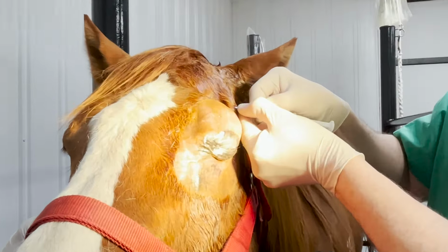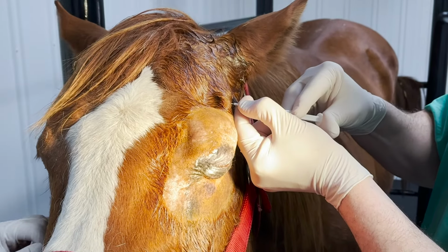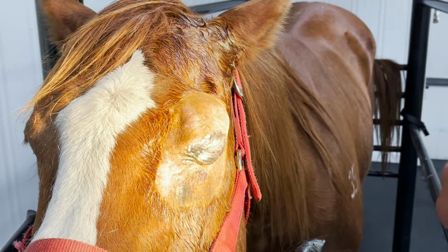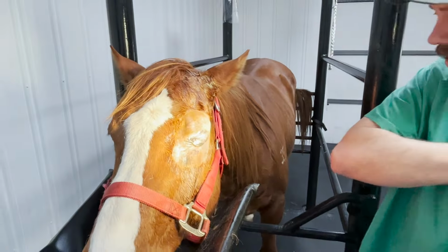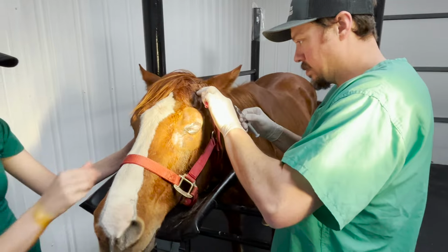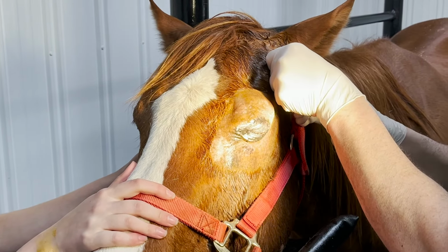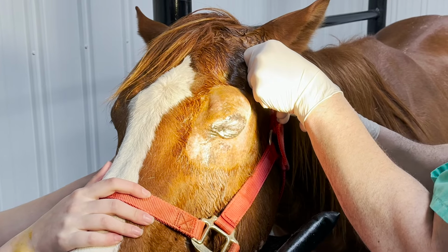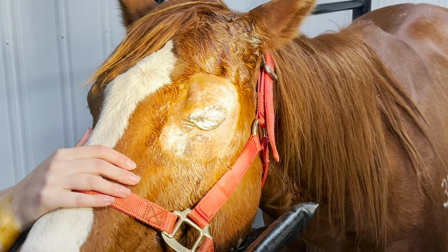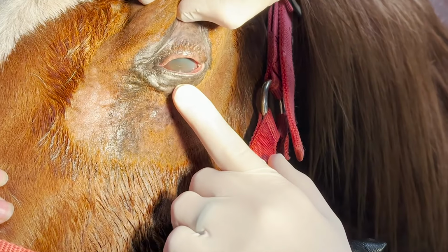So here we're just gonna get the nerves as they originate up towards her ear. So even though we're working on the eyeball, we got to hit these nerves as they come out, and we'll desensitize all of the skin around the eye. We'll actually be cutting through the eyelids. This is a technique that works really good standing. Fortunately, with the drugs that we have at our disposal for sedation and pain meds and blocks, we can do this in a standing horse and don't have to run the risk of anesthesia.